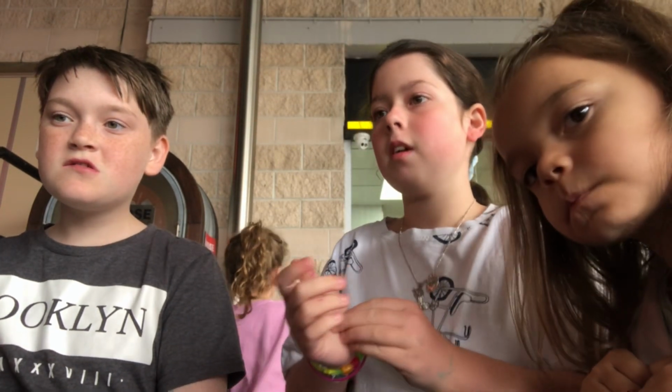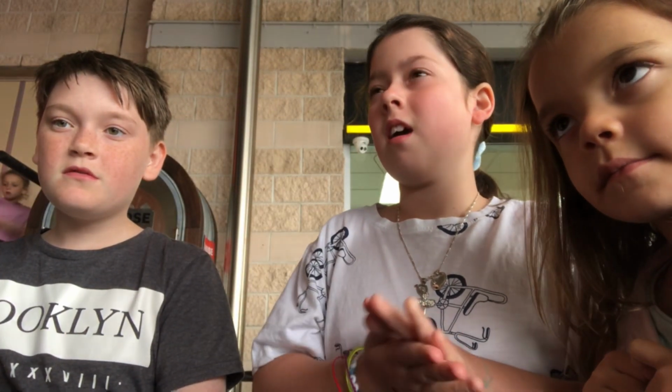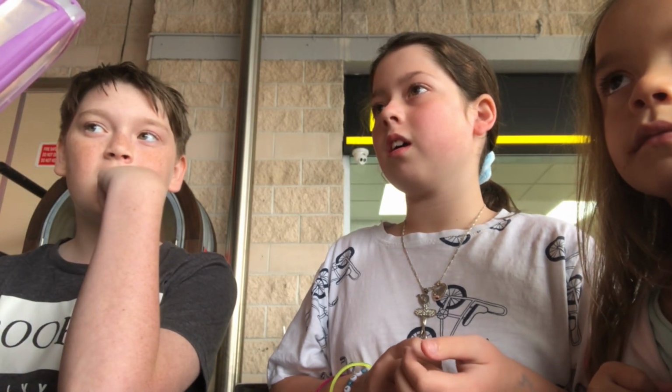Okay, I've got a challenge for you guys. Inside this container are letters of the alphabet. I'm going to give you $10. You are going to pick six letters of the alphabet. With those six letters, you need to buy something at Kmart within your $10 budget that starts with the letter that you've got.